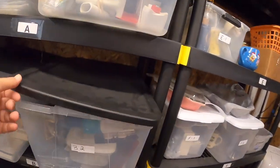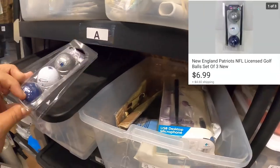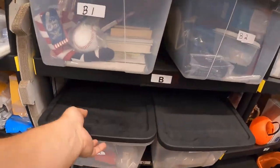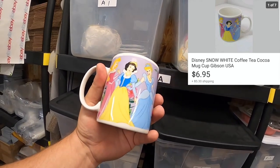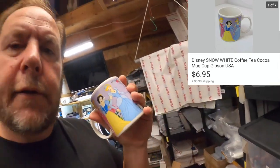All right, we'll come over here to the B2 bin. And inside here is some Patriots golf balls. Yeah. These sold for $6.99, and the buyer paid the shipping. All right, we'll go over to C1. And in the back, sold this Snow White Cinderella Princess type coffee mug. This was a good find. This sold for $6.95 plus shipping.